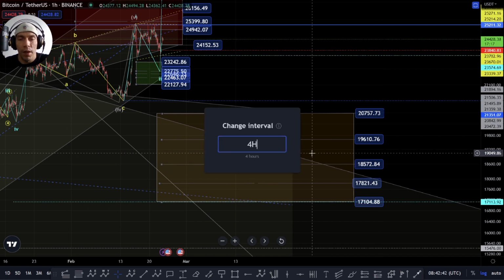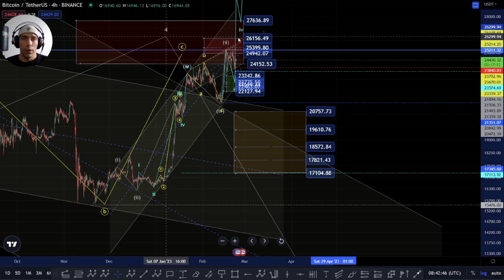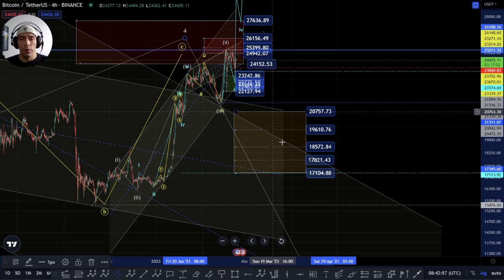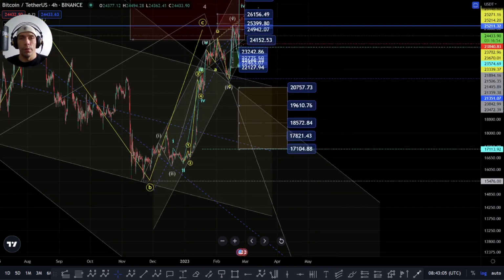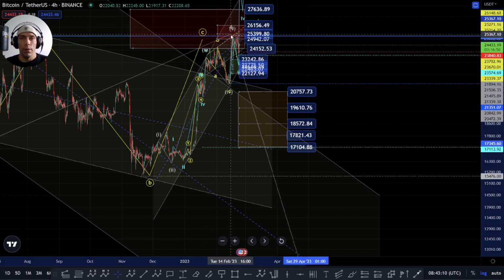17,104. What we need to be careful of though is, like I said, we could argue that we still have this as a flat correction here. So we just need to be a little bit cautious of this. If we do start to see a bigger break to the downside in an impulsive structure, then potentially we could look to take out these lows of this 1546, and we'd have to see exactly where that top comes in to get a good target area for that.